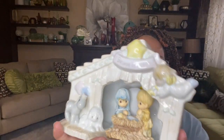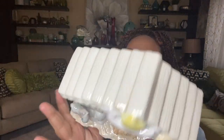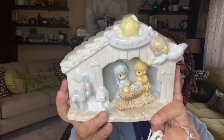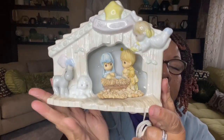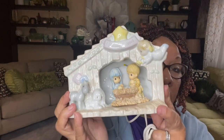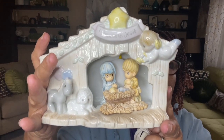And guys, I want to say I only paid $4.99 for this. Isn't that gorgeous? Let me just show you the bottom so you can see the Precious Moments logo, just in case you're not familiar with it. But this is going to be perfect for, I believe, the holiday season. Nativity sets sell really, really well for me. And I just thought this was stunningly beautiful and stunningly just precious for the upcoming Christmas season.